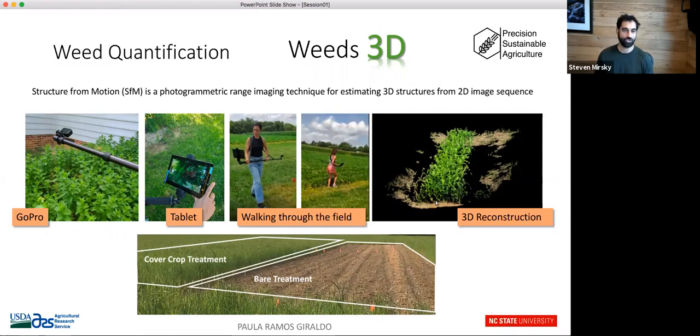I'd like to highlight two key leaders on the team that are going to be giving this walkthrough. Let's start with Paula. Paula Ramos, sorry, is a research associate with us at NC State University on the PSA team, and she's been working for many years and brings a tremendous amount of expertise in engineering, machine vision, and learning. You'll see from some of the work that she presents here. So take it away, Paula.